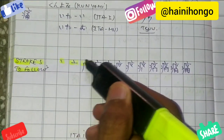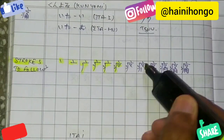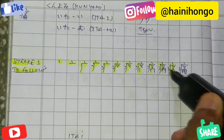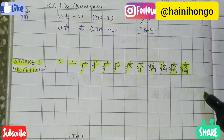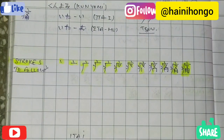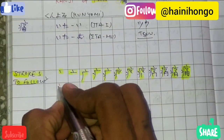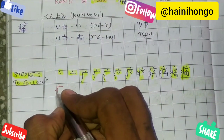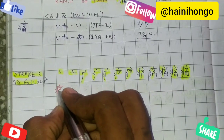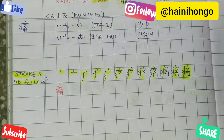1 2 3 4 5 6 7 8 9 10 11, and this is the final stroke, which makes 12 strokes. So now let's do the practice for the strokes of this kanji. 1 2 3 4 5 6 7 8 9 10 11 12.